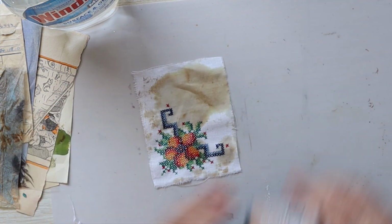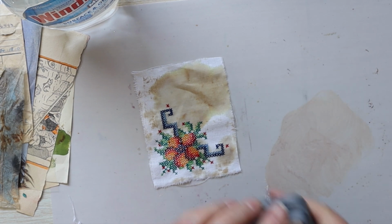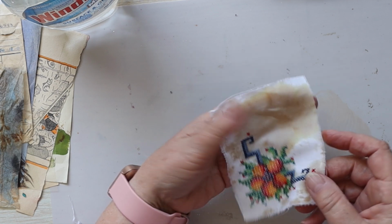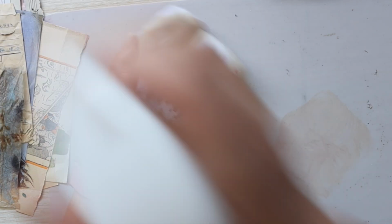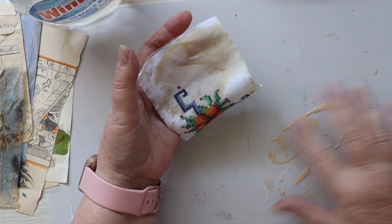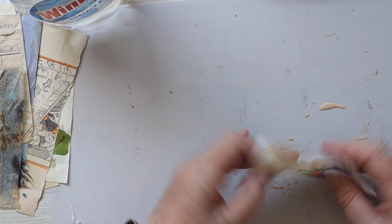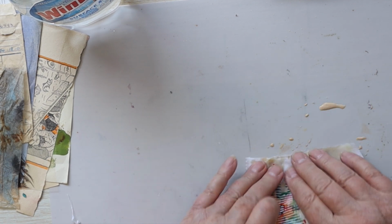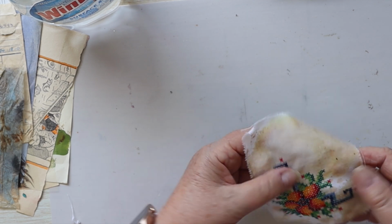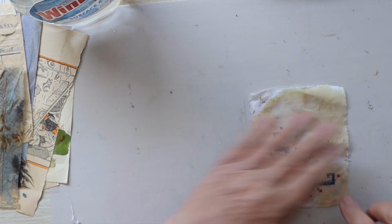Need a bit more. I'm going to go a bit of vintage tea dye this time. The thing with these inks though is they change, like the colours that make them up seem to separate a little bit when you mix them with water, and I've done this before where I've actually had yellows and some other odd colours coming out that I didn't think would happen. You can see it's getting yellow around the edge.